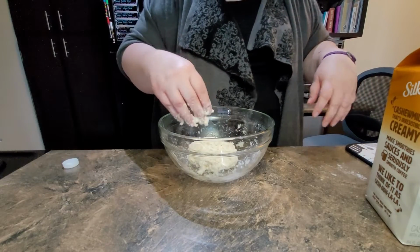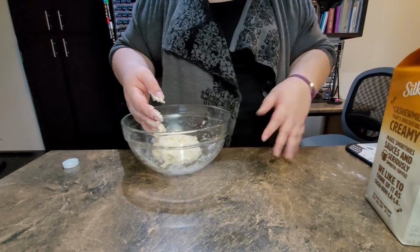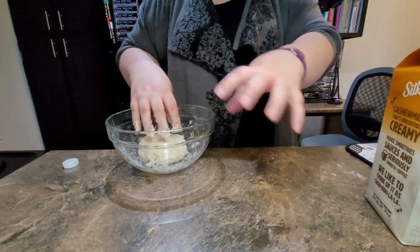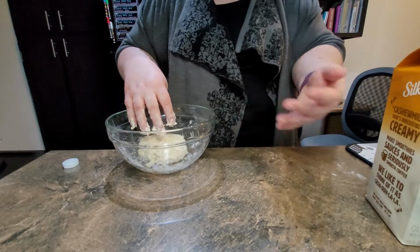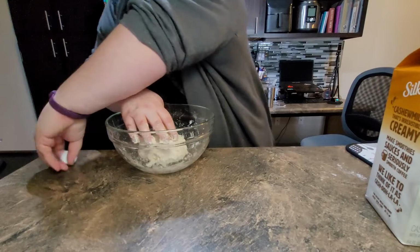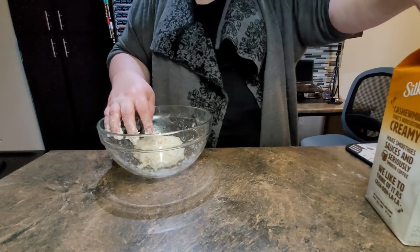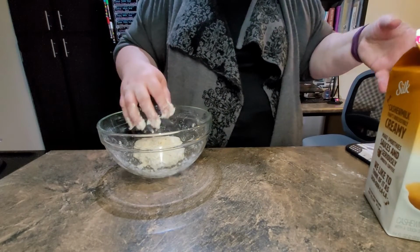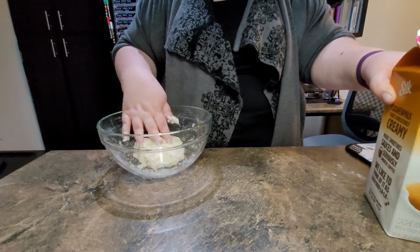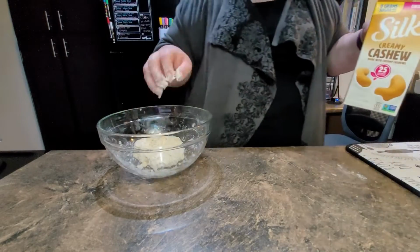So pretty much what I'm going to do is just take a baking sheet and put some parchment paper on it. I'm going to put all 4 of these biscuits on that baking sheet, and then I'm going to stick them in the freezer. Once they're frozen, I'm going to take them out and just stick them in a bag. And then every morning I'll just take them out and toss one in my air fryer at 400 degrees. It should only take a few minutes for them to bake up, and then I'll have fresh baked biscuits.